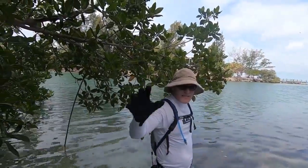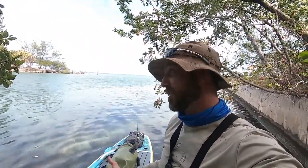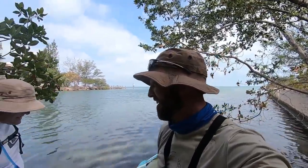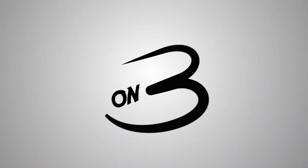You've seen him before. And we are about to embark upon 30-ish miles in a straight line, as the crow flies, but as the Gregory paddles. As the map flies. Roughly 30 miles of offshore paddling.